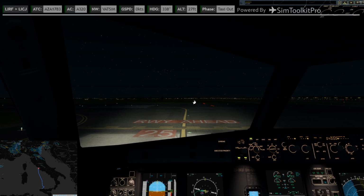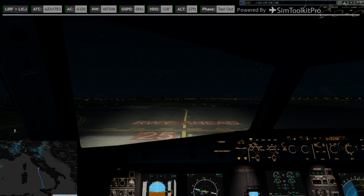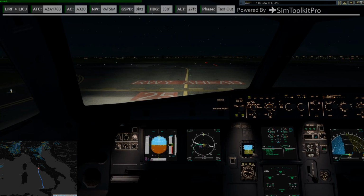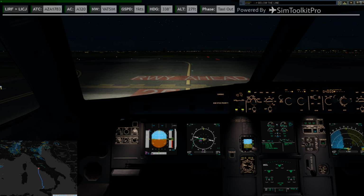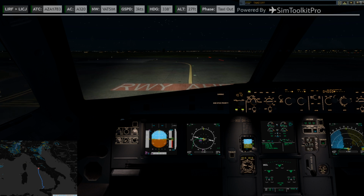Cabin crew, be seated for takeoff. Below the line. Takeoff runway 25 confirmed. Cabin crew advised. TCAS TA. Engine mode selector normal. PAX on. Before takeoff checklist complete.